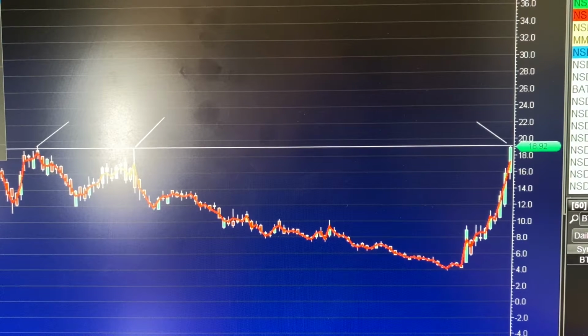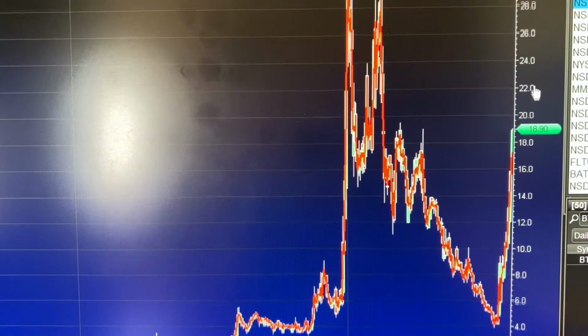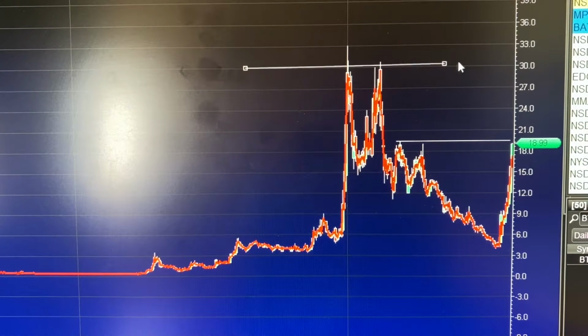All right, ETET. How to trade ETET at $19. Let's see, if this one breaks 19, it can go higher. Look at this. $19 right here. If the one can break 19, it can go to 30 bucks. But not today, maybe a couple of days later.